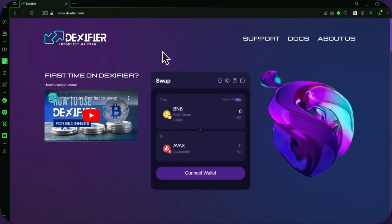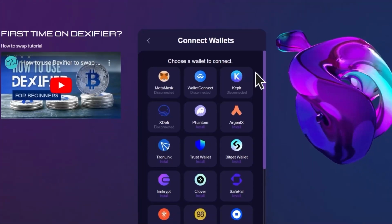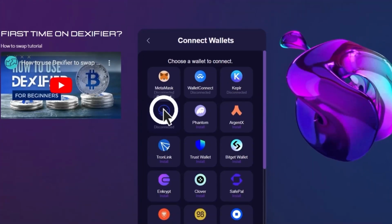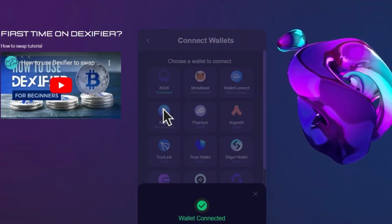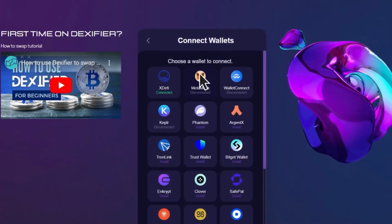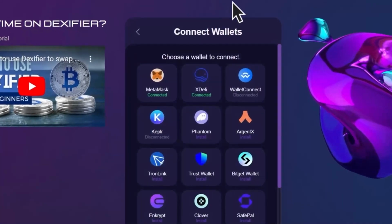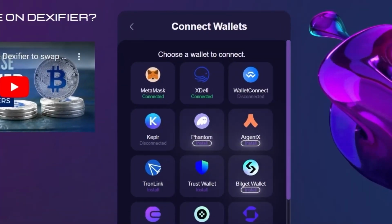Click the wallet icon and connect your Bitcoin wallet and the wallet to receive your Ethereum tokens. For this tutorial, we will use the XDeFi wallet for our Bitcoin tokens and MetaMask to receive Ethereum tokens. If you don't have the needed wallet, you can simply click the install icon to download the official extension.